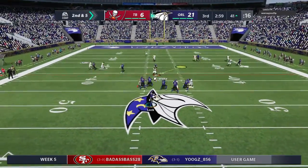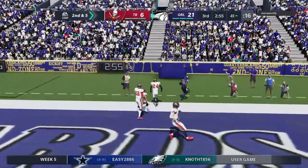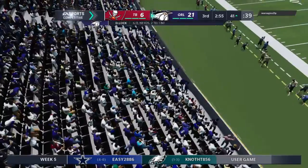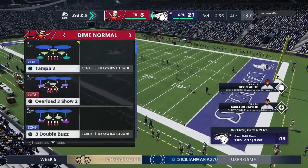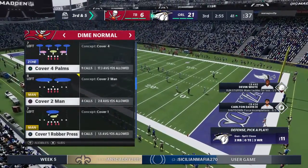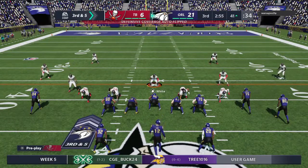From the 41, Locke. He's going to let this go. Back of the end zone. And that will be incomplete. Tried to dial up the long way out there, but it'll be third down. Absolutely no disguise on that one. They just went for it. Put him out there and said, go deep. Let's try and hit him.